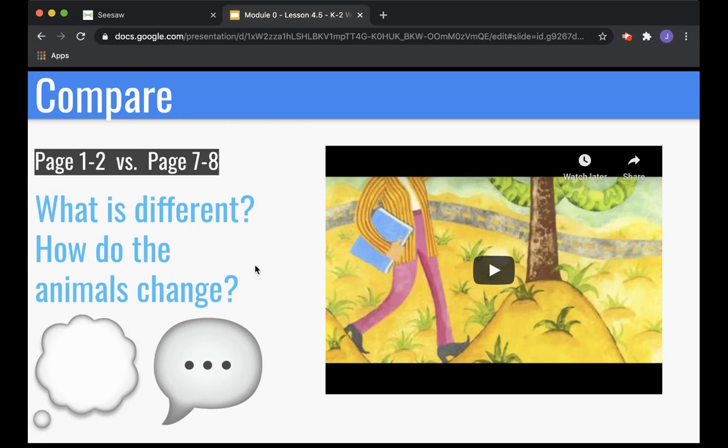Awesome job, Kipsters. You might have shared that you noticed the animals changed because at the beginning of the book, they were feeling shy and nervous about reading. But by pages 7 and 8, they were feeling really excited, or going wild, about books. And so the way they felt about books changed, and something was different because they were excited about reading.